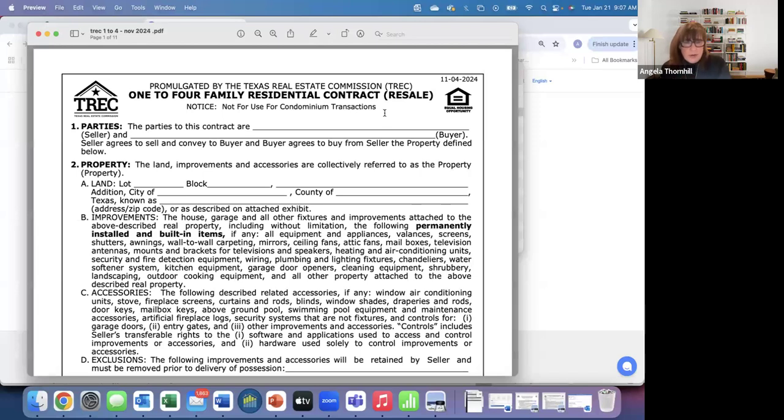Also, make sure it's really and truly installed. We had another situation involving an outdoor kitchen type thing. It was huge and piped in, but technically it wasn't installed, and the sellers took it with them, and the buyers freaked out. They actually went to small claims court on this. So just be overly communicative about things that you want to exclude, or things that the buyer expects to stay.